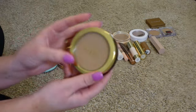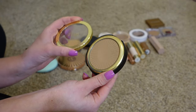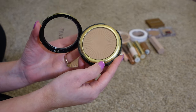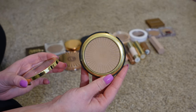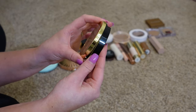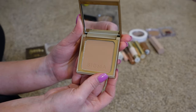So we've got this Milani one. It's actually broken. I'm gonna declutter this. It's actually super old anyway. I possibly will repurchase it in the future in its newer packaging and just get a new one. It is a beautiful, beautiful bronzer formula, very similar to the City bronzer formula with a little bit of a different undertone. I really enjoy it, but I am gonna declutter it and actually throw it away because it's broken and probably expired.